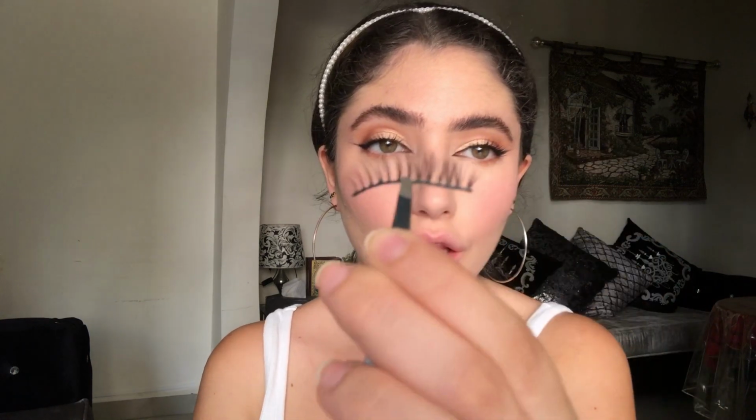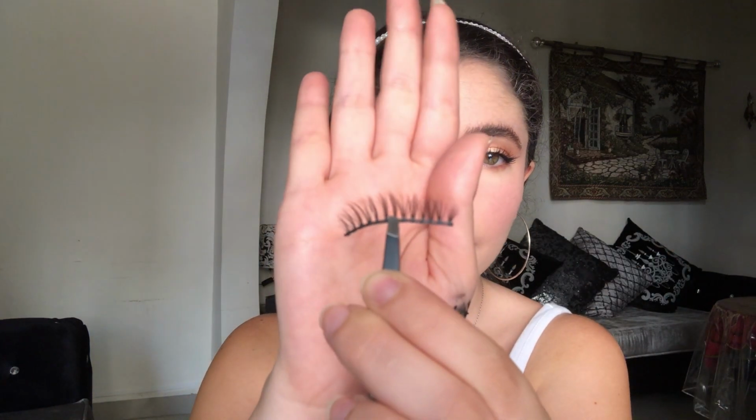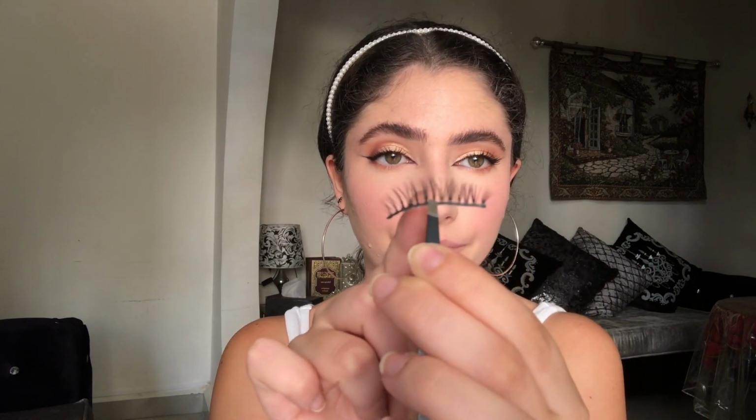So for eyelashes, I don't really like wearing a full lash. So usually I just take a lash that looks almost exactly the same, like from the edges, short hair, and then it grows longer. I don't know if you can see that. Anyway, so I take this and I join it together like this. Take my scissors and then I just cut it right in the middle.